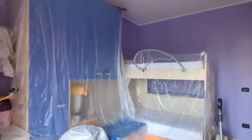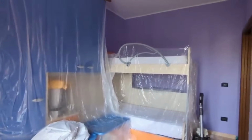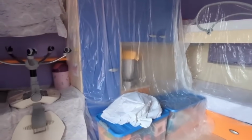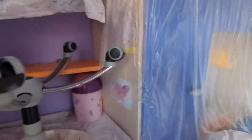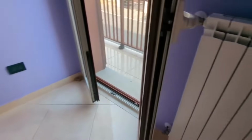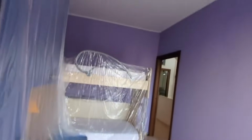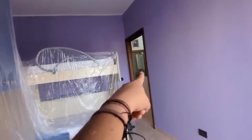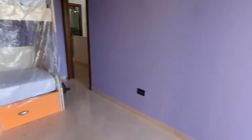Same story with the storage and the wardrobes here. They are made of wood, but they've been laminated for kids, just so it was more fun for a kid's bedroom rather than your typical brown wooden color. A nice size radiator here. From here you can see the bathroom there. Let's go to the balcony.